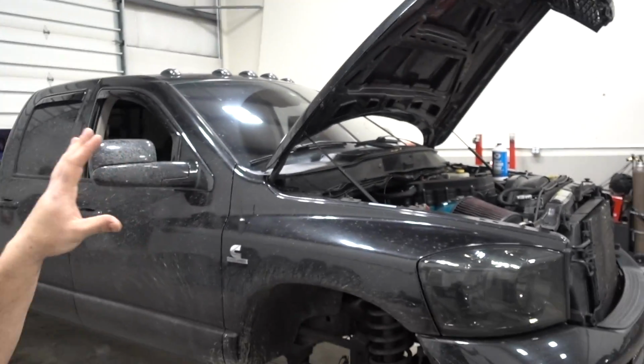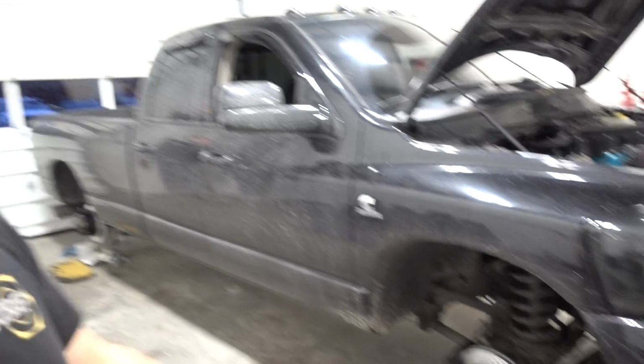So we've pretty much been at the shop all day. We got dropped off, and we've been working on this sled.